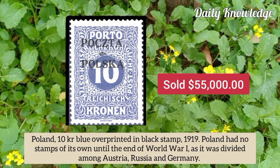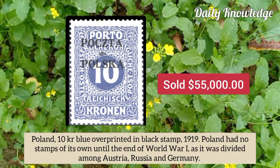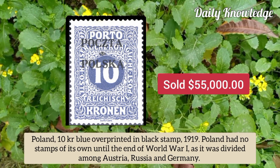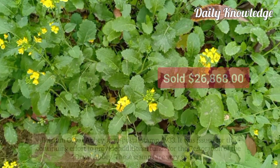Now this is Poland 10KR blue overprinted in black stamp 1919. The overprint words are Poczta Polska, Polish post, and this was sold for $55,000. It is a very scarce Polish stamp.